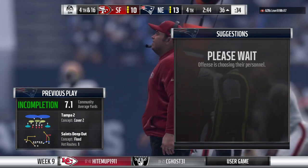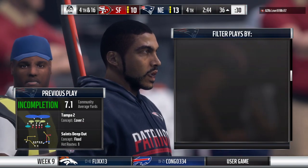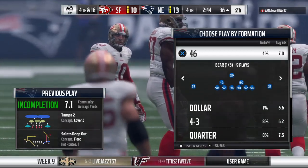What's the old adage? Be quick, but don't hurry. Well, that went right out the window there. He was hurried, harassed. That ball had to be gotten rid of, otherwise he was going to get sacked.